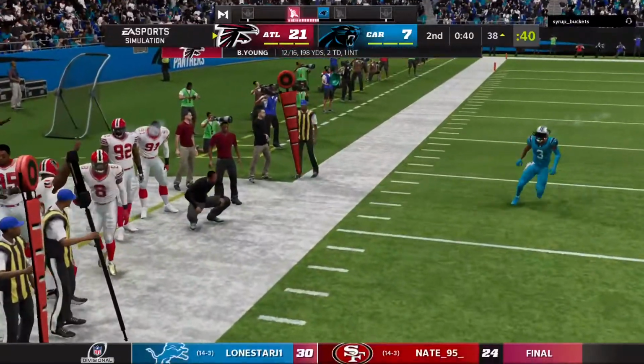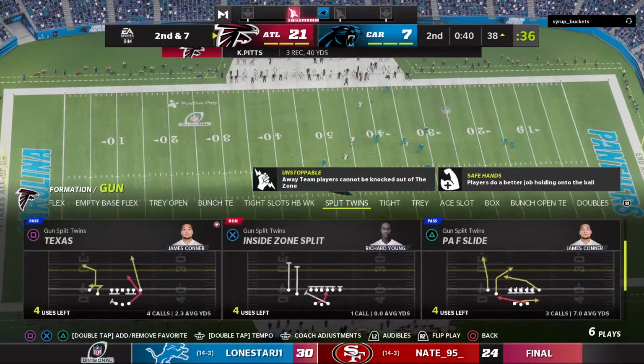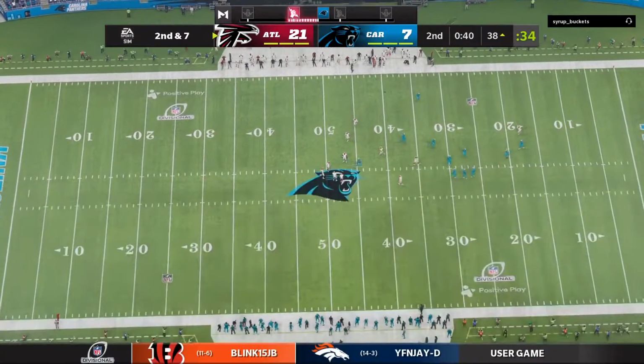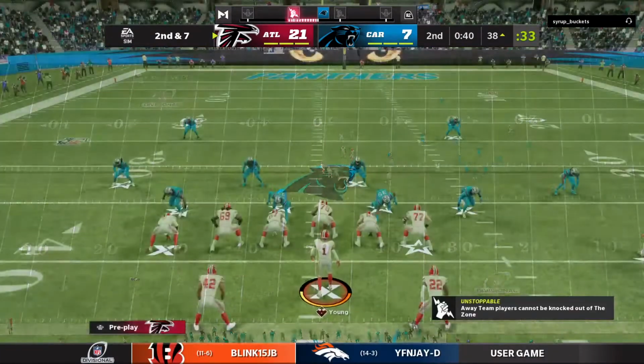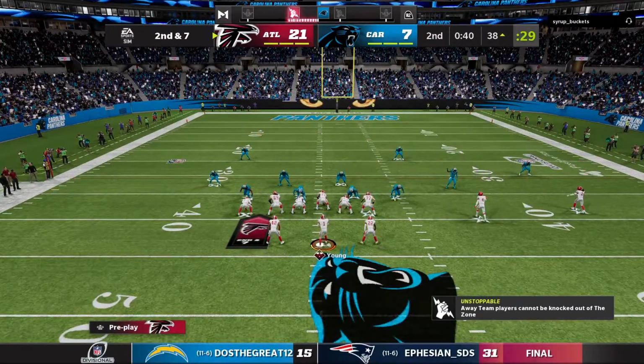That's into the hands of Pitts, the tight end. And he'll go out of bounds after taking it a little further down inside the 40. 3 yards the gain there, second down. Brings up 2nd and 7.